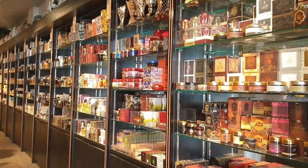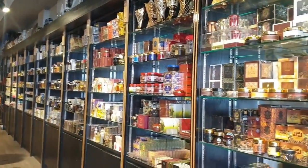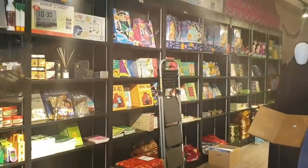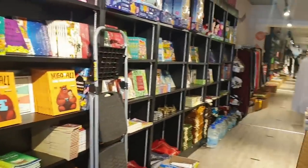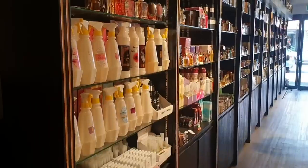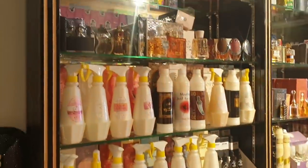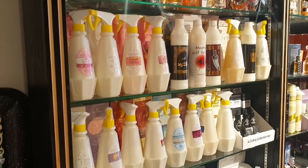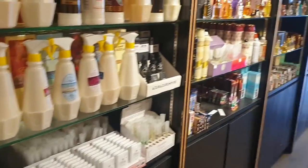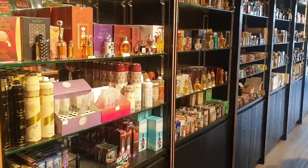So we are inside the store now. It's huge, guys. It's a bookstore and they sell gifts and things like that, along with lots of fragrances. So they've got a huge range of stuff. From what I could see here, I could see a lot of air fresheners and things like that for the home. Got lots and lots of fragrances.